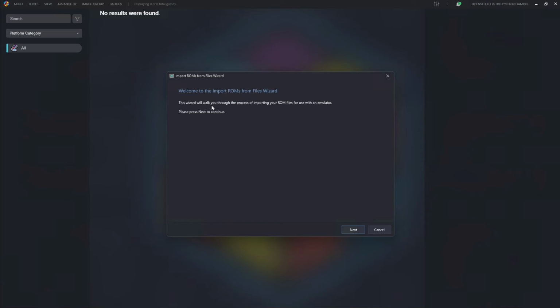RetroArch is now installed. Let's head up to import some ROMs. We're going to head up to Tools, Import ROM Files. You're greeted with the Welcome to the Import ROMs from Files wizard. Let's click Next. Select the files to import. We're going to point to our Commodore Amiga CD32 game folder. Mine is stored on my desktop. I'm going to point to that.